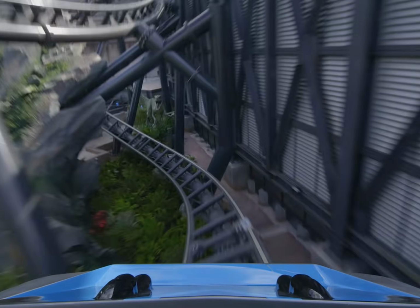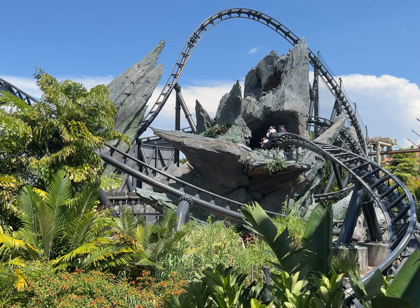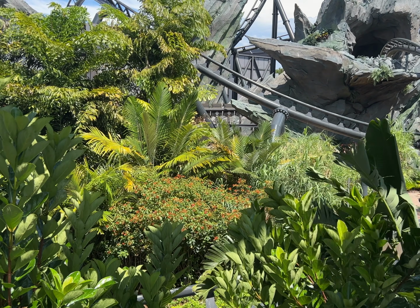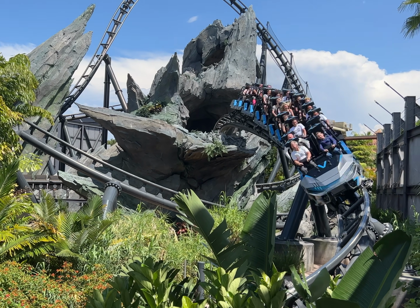Now, that's followed by another bank turn, which features a transition similar to the one we talked about earlier, where it creates a little fun airtime moment. That turn then takes you through the rockwork again. When you go back through the rocks, the track does this little weird wobble thing. I think this might be trying to be an off-axis airtime hill, but you don't take it with enough speed to actually generate any airtime.